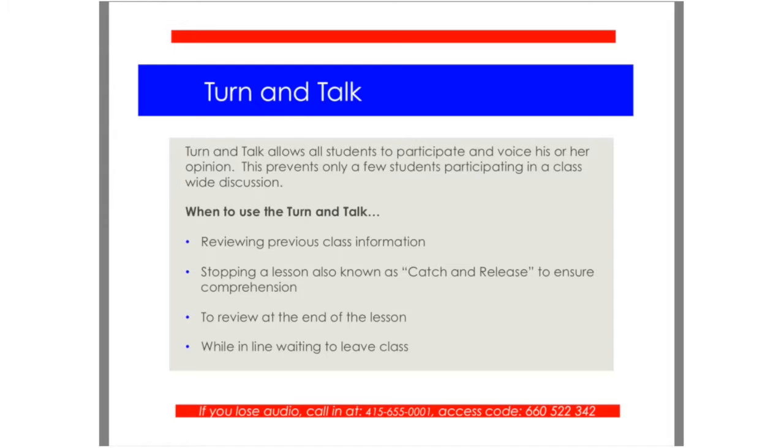While in line waiting for a class to leave, that's a perfect time to have class discussion. Turn and talk and tell your partner what you're going to do next time to improve your punting. So students want to participate in turn and talks. It's not a huge group activity. They sometimes will get shy to give their opinion in front of many other students. So if they're just talking to their partner and giving their opinion, this prevents only a few students participating and gives the whole class a chance to talk. It also gives you as the teacher an opportunity to walk along and make sure that they're on task, talking about whatever subject or matter that you gave them.